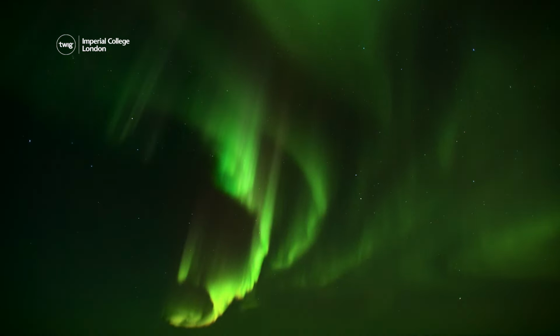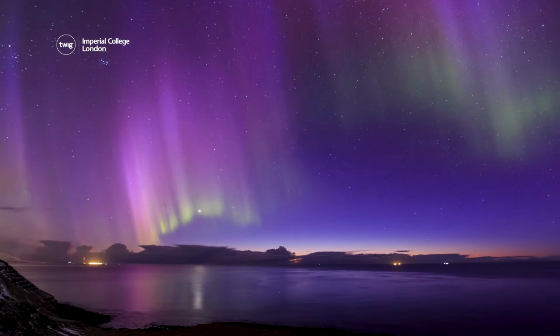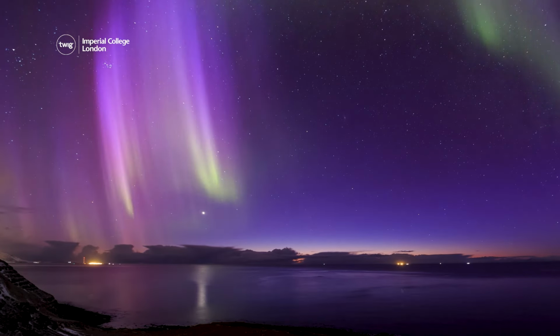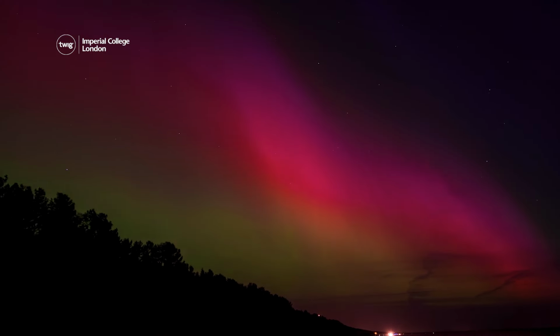Interactions with oxygen cause green light to appear, whilst nitrogen creates pinks and blues. And when they all appear together, the colours are spectacular.